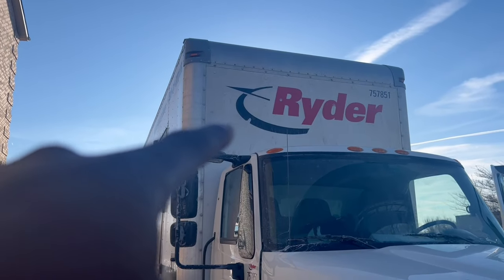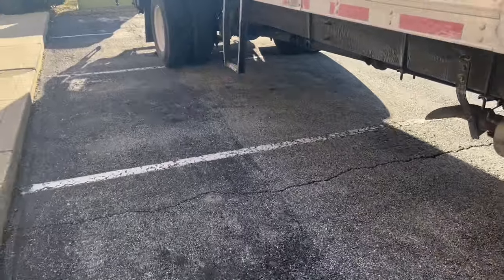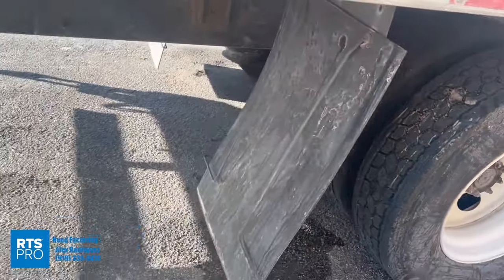Then they come back on. It should be going around. See, they're back on. That means it works. Just check all of them. Make sure when you're looking at the tires, make sure you check for nails and stuff like that.